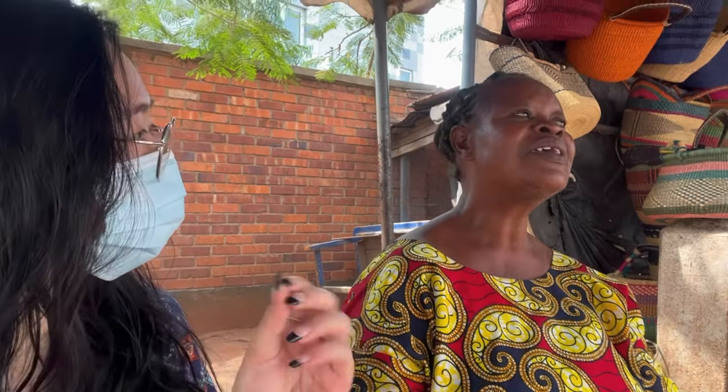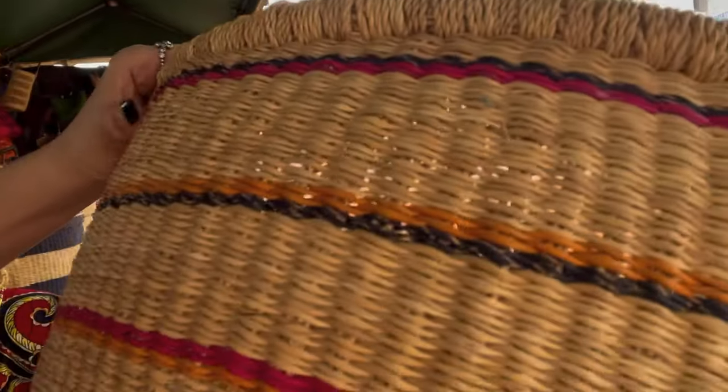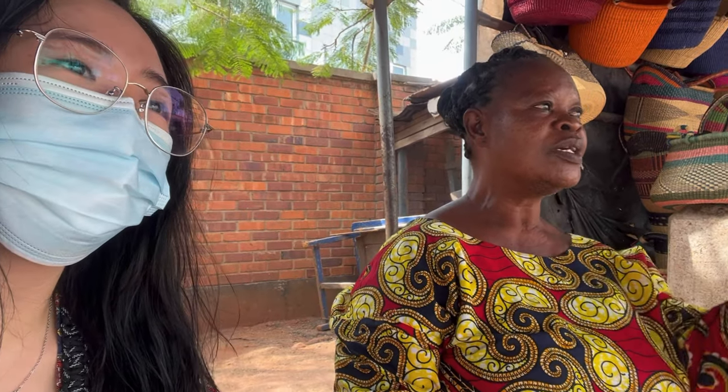Oh, I see. To make it brown. Maybe the leather too. The color too. Yeah, the plain one, this one, will go brown. Yeah, it will be brown. I see. This kind is used by farmers, going to the jungle, like in the muddy places where the car can't go.